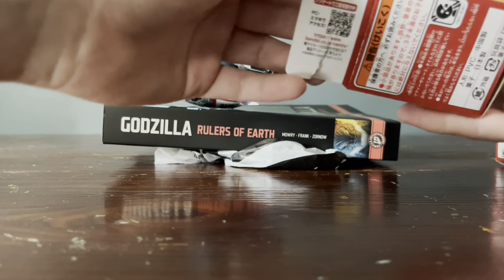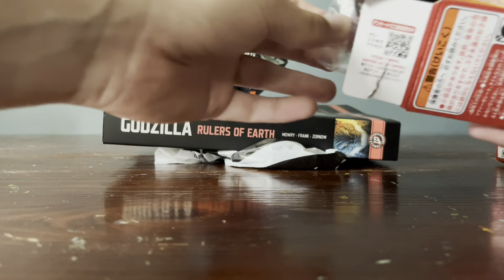And then the other one, let's see who this is. I don't remember exactly who it is. Oh, Biollante. That's really cool. I think this is my only Biollante figure. So yeah, I'm really happy with that one.